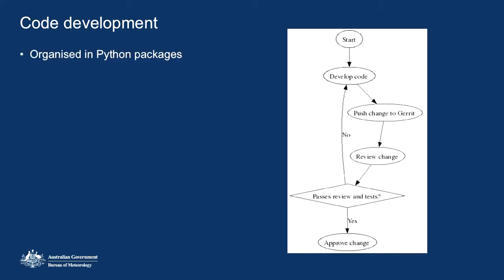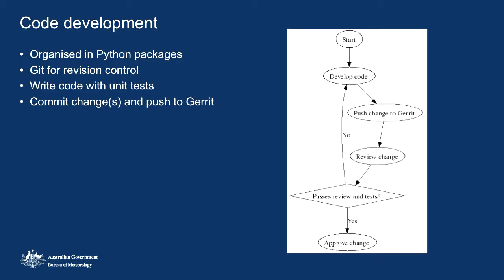All our code is organized into Python packages. Some of our packages are shared across projects, while other packages represent an application used for specific tasks, like generating seasonal streamflow forecasts. Each Python package has its own Git repository. As I mentioned before, the flowchart on the right is lifted straight from our documentation. Starting with developing code, a bug fix or a feature is implemented. This includes writing or updating unit tests where appropriate. Once the change is made, it is committed and pushed to the code review system we're using, which is Gerrit. I'll talk more about Gerrit shortly.